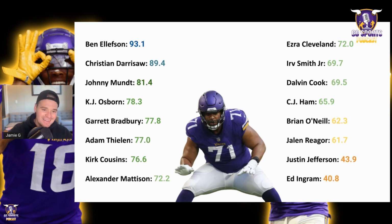No bias. Brian O'Neill. So it's actually kind of interesting to see him at 60. We got a couple players here, as you can see, that are kind of interesting that they're this low because we never see it here. Brian O'Neill, easily our most consistent offensive lineman. He's one of our most consistent players as a whole. 62.3, not the best game he's had, but he was up against what's his name? The Lions defensive end. I mean, Hutchinson's already come out as a rookie and he's been really good. But yeah, you don't really see it as low for Brian O'Neill.